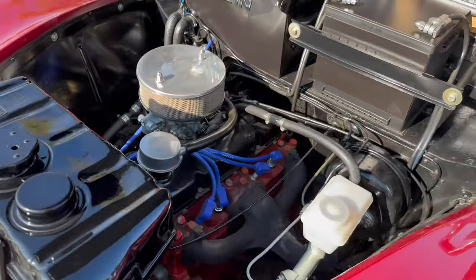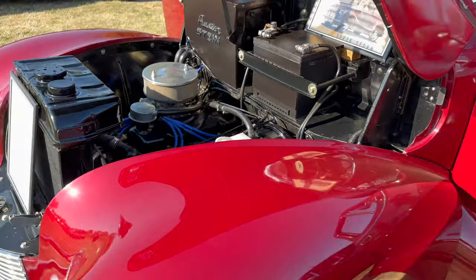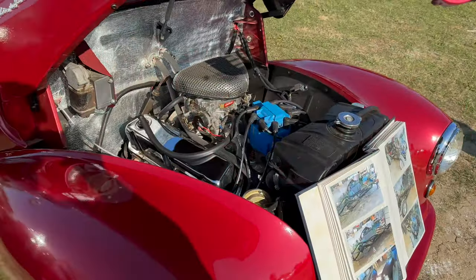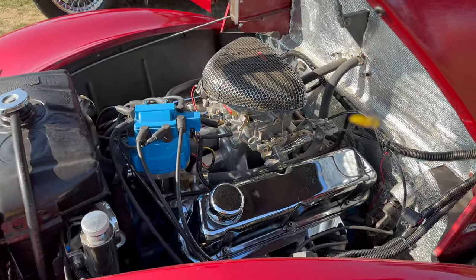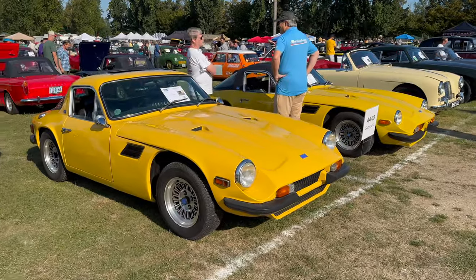This one has the 1.6 liter Ford Kent engine in it. It's a little bit of a hot rod with wire wheels. And the one next to it has a V8 shoved under the bonnet. This one is a Ford V8. The distributor is in the front. Then we have a couple of TVR 2500Ms.